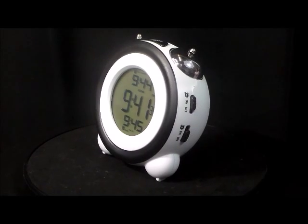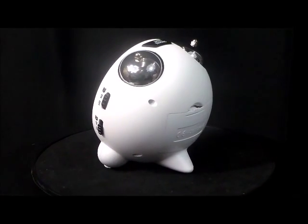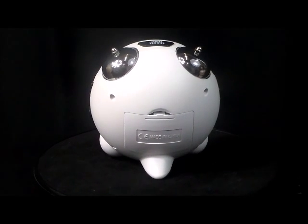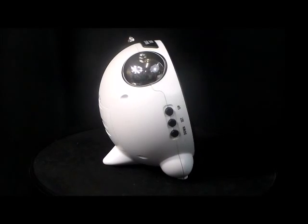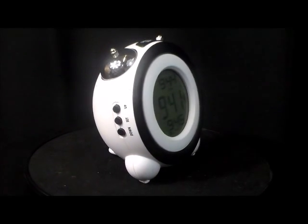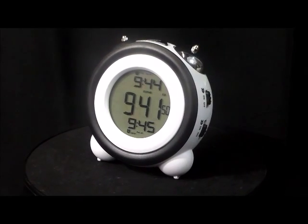This clock automatically receives a radio-controlled signal from the WWVB U.S. official atomic clock in Fort Collins, Colorado, daily. This ensures split-second accuracy and is updated every single day.